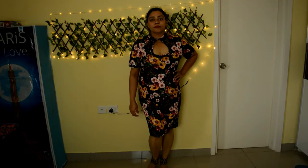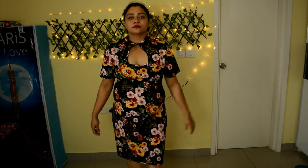So this is one more summery kind of dress. I really like it. This is perfect for summer right now, and it has a Chinese collar, and this portion is a bit deep, so you can see here this thing is a little deep, so I usually wear it with a tube. And yeah, this is very nice. It's a nice stretchy material.